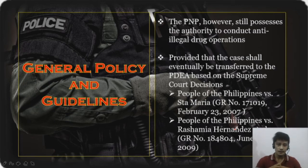Yun nga lang, as a general rule, the main implementer of the RA 9165 is the DDB and then the PDEA. Okay? And parang in support na ang PNP doon. Okay? So, yun nga, merong mga guidelines na dapat sundin ang PNP and PDEA in conducting anti-illegal drug operations. So, titignan natin yan isa-isa. Okay? And then we have here some case.